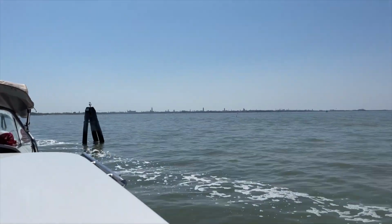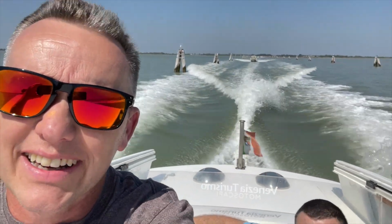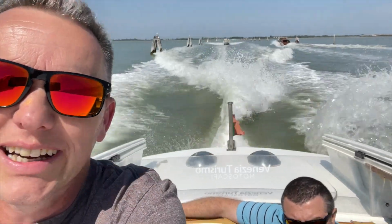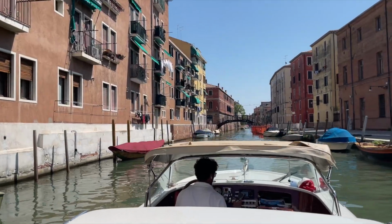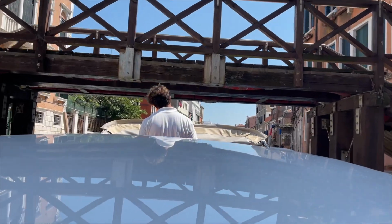Absolutely incredible. There's Venice in the distance. It's not the motorboat highway, look at it, it's unbelievable. Door to door, this was about 40 minutes. All these boats whizzing up and down here. As soon as you get close to the island, everything just slows down and the whole pace of life just slows. The speed limits are low on these boats and they just potter along.